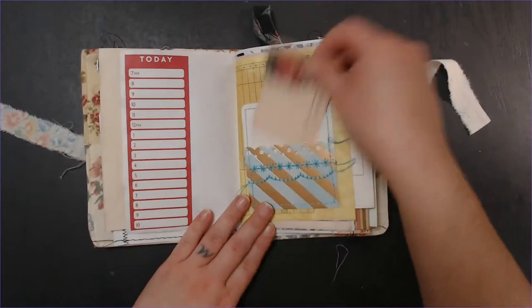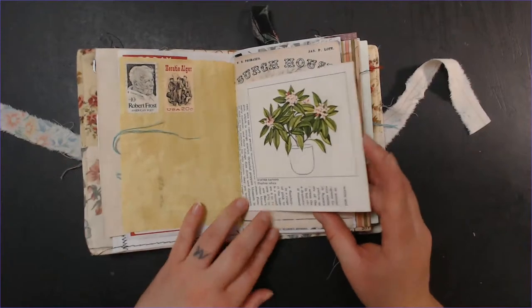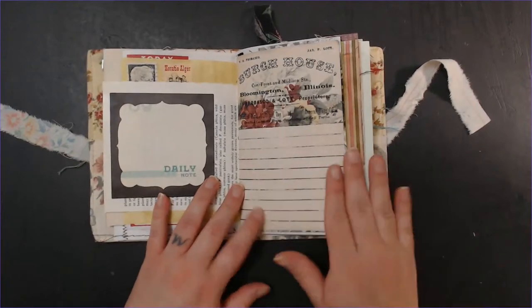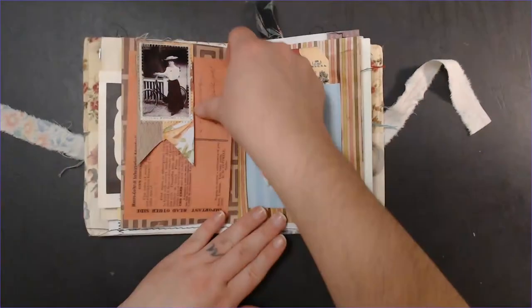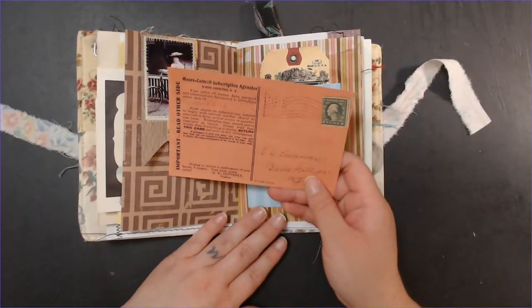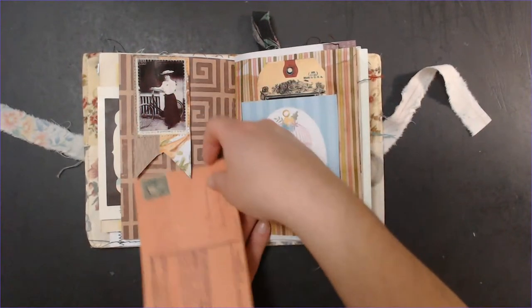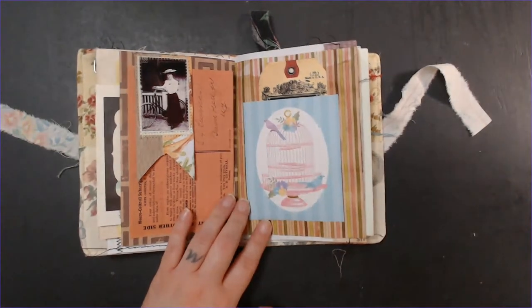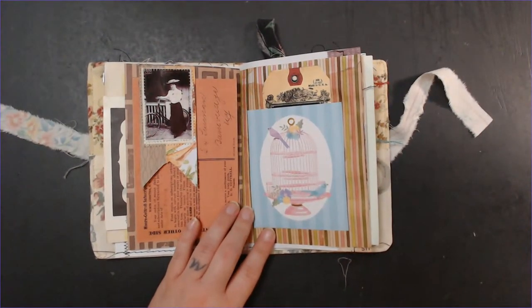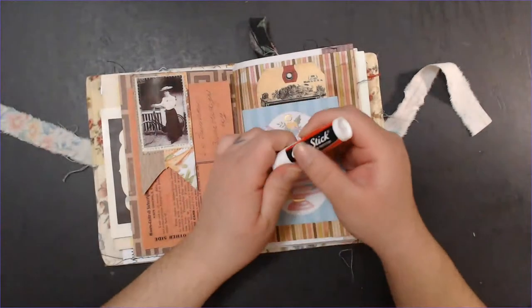So much fun to sew up all these little things. I enjoy it so much. Y'all don't even know how much I love sewing on paper. I think the only other person I know that sews more on their junk journals is probably Kelly Snow and her mom. They sew about 50% more than I do.